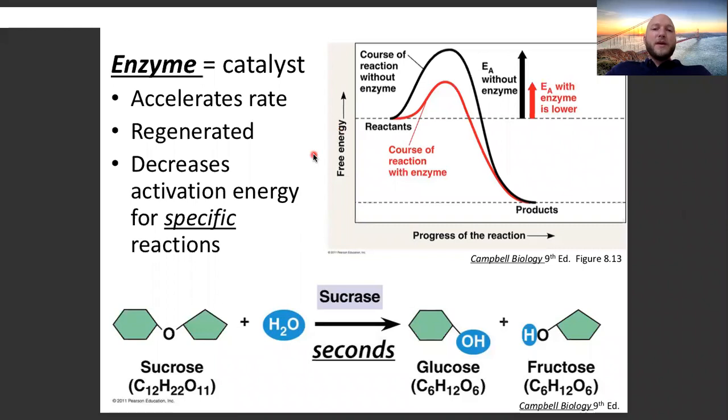So a few more things about enzymes. Enzymes accelerate the rate of reactions by reducing the activation energy. They are regenerated. By regenerated, I mean that they might change shape, they might wiggle, alter a little bit, but after it's done catalyzing a reaction, it's back at its normal state and it can be used again. So the beginning form and the final form are not any different.